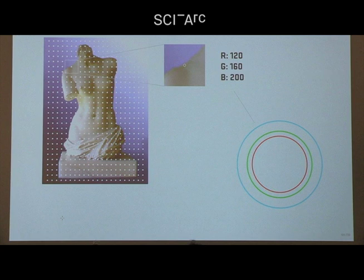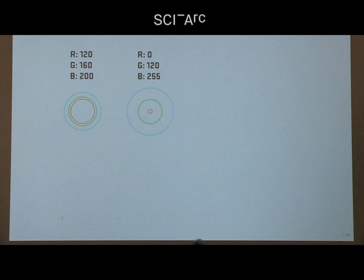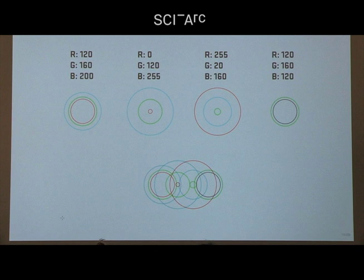So the blue circle is the biggest because it's the biggest number, and then the green and then the red in this example. And this circle design would be different depending on different RGB values. So this one, for example, is one for when there's no red in the image, the green is at 120 and the blue is at 255, et cetera. Sometimes two values are the same, so then they would overprint. And when you start doing that, depending on the size of your grid, you get these circle constellations.